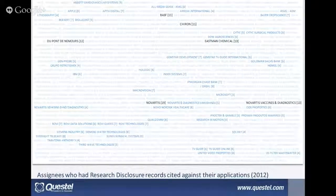These are companies which have had Research Disclosures cited against their pending patent applications in 2012. There's a lot more of them because it costs less to do it.